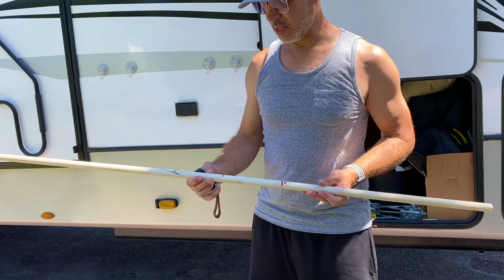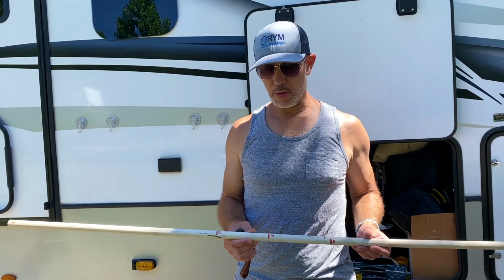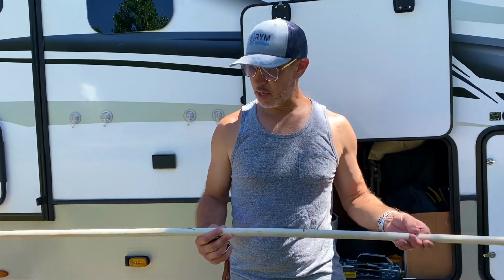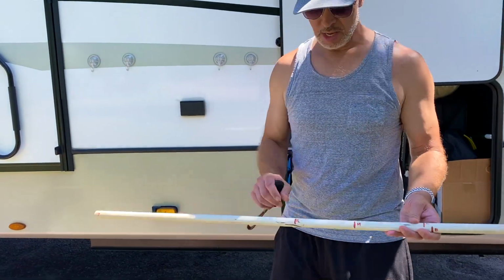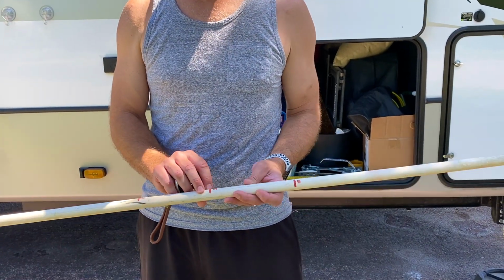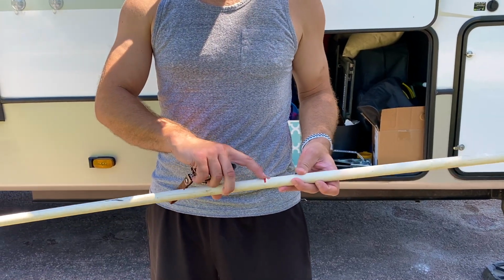So what we did is, this is so that if we're in a tight spot, we know that we've got enough room for our slide. So we've got an arrow on this side, so I know that this end goes up against the rig like this, pointing out. K for kitchen, that's our kitchen length slide. This is master slide. L for living room, and B for bunkhouse.